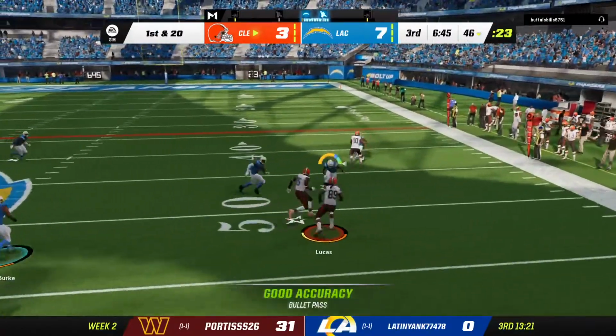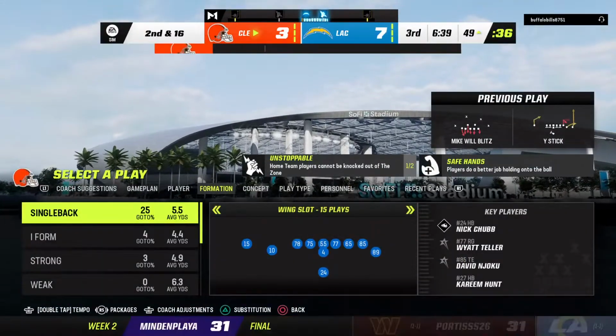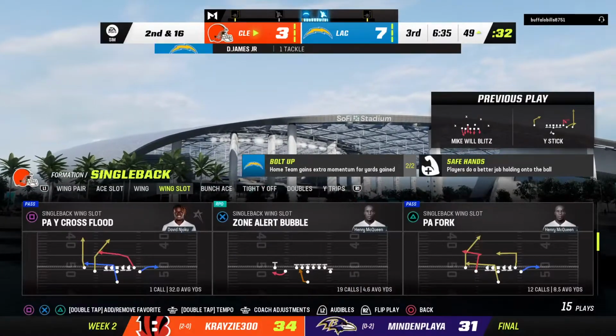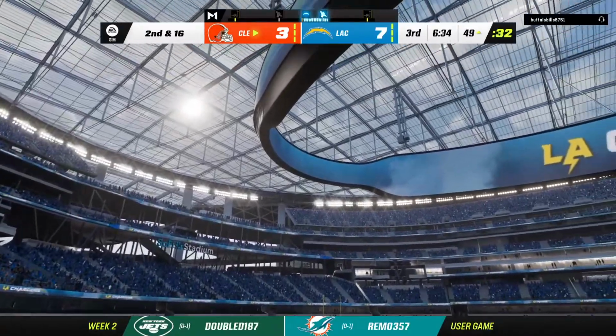Now Watson. He finds his man, complete. It's Lucas. And they'll get him down on the other side of midfield. I'm wondering if the same thing went through your mind as mine. When I see a big man like that make a catch, all I keep thinking to myself is, big man with football. Look out, everyone.